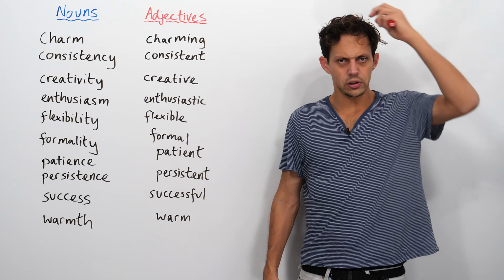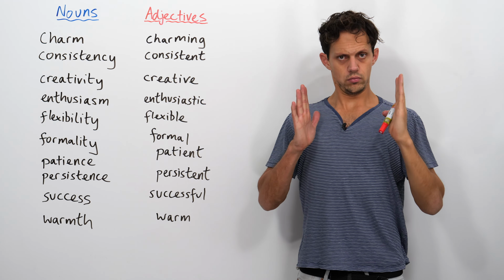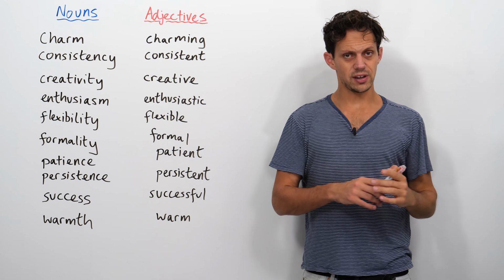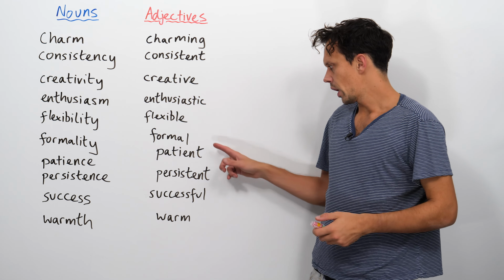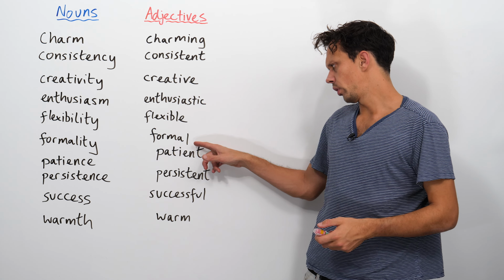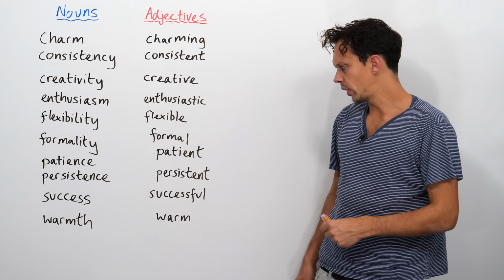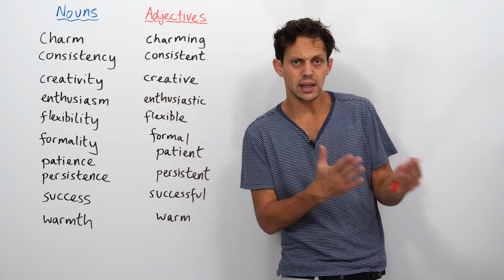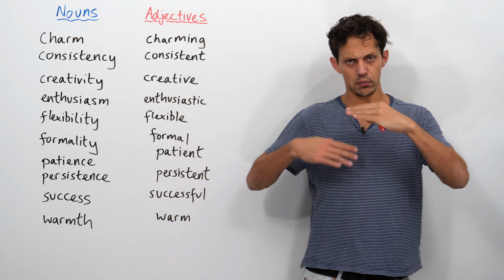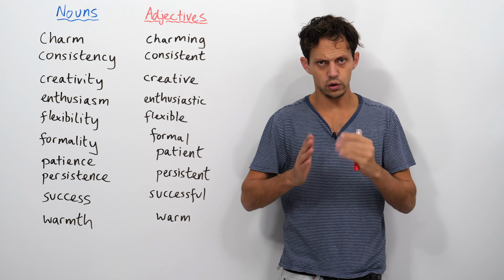Formal. Formal dress you may get on an invitation. That means you need to wear smart clothes, and I will be doing a separate lesson on dress codes to address this. Formal. You are very formal. A formal speech, a formal email. A formal email is one written in proper English, no slang, good punctuation, yeah, good vocab.